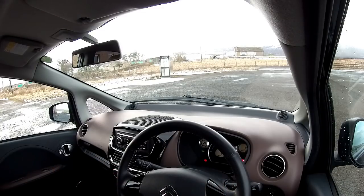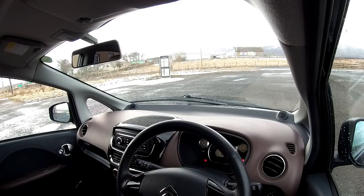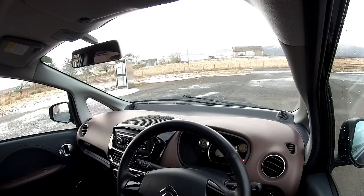We've got my foot on the brake and you move the selector from P all the way down to D. D will appear on the dashboard. Your foot's still on the brake, take the handbrake off, and like any automatic, you take your foot off the brake, the car will naturally start to creep forward as per any automatic.